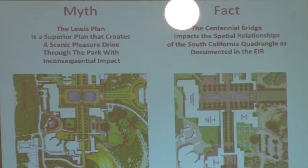Later, you may hear of something called the Lewis Plan. It's a plan that was submitted to the EIR as a suggestion from Bill Lewis, a renowned architect in town. It's been presented several times by more than Bill, and the assertion is made that it's a superior plan that creates a scenic pleasure drive through the park that has inconsequential impacts.